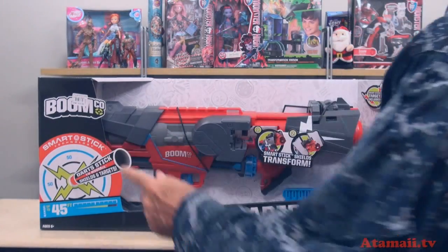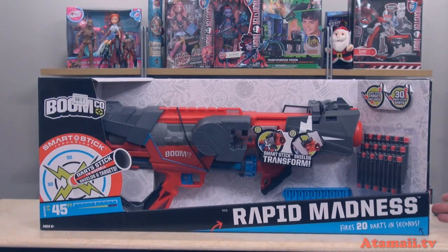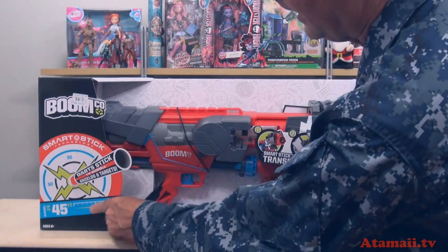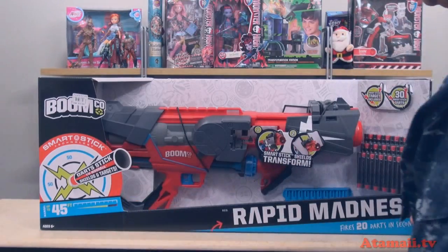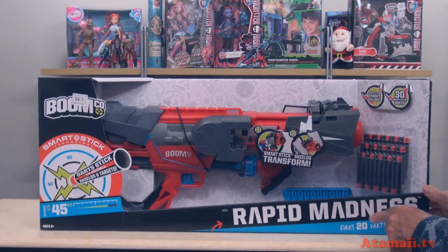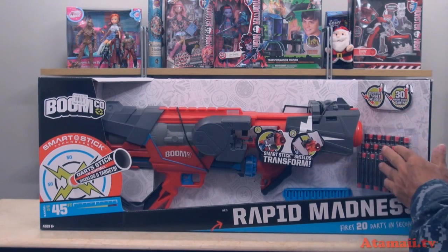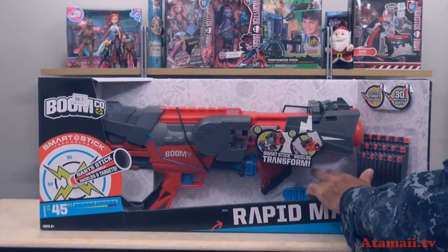They've got the Smart Stick technology going, which we tried out in my previous review. If you saw it in the Far Shot review, darts stick to these targets and only the targets. This one says range up to 45 feet. The Far Shot said 50 feet, so we're going to check that out too. Rapid Madness fires 20 darts in seconds. Oh yeah. And it comes with 30 darts, which you're probably going to lose, so you better get some extras. And there's a magazine here.